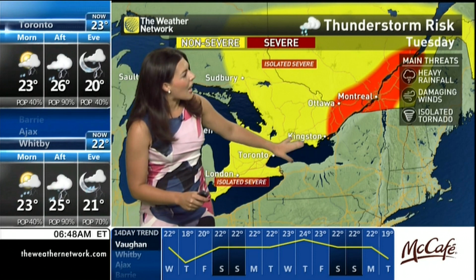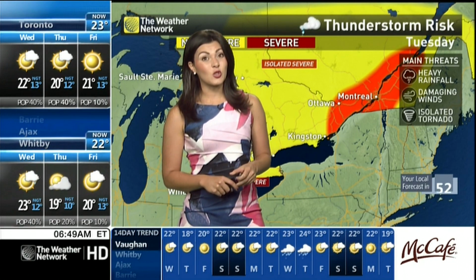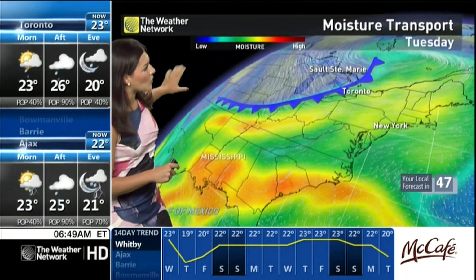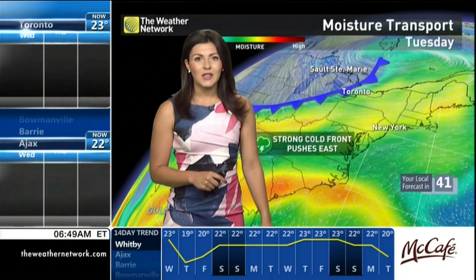Today's thunderstorm risk, we are included here within the GTA. We are going to see some thunderstorms. However, the most severe is off to the east of us. Throughout southern Quebec, we could be seeing some isolated tornadoes today with this system, the right parameters just setting up. So it is this cold front, that is the trigger. It is quite big, moving in across the GTA. Eventually will extend all the way into Atlantic Canada.